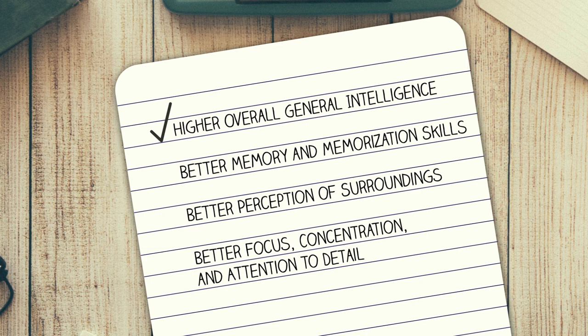Forging these new neural pathways helps you code and sort the new language you are learning. In addition, there are other brain health benefits associated with learning a new language. Here's a list of benefits bilingual people can enjoy. Higher overall general intelligence, better memory and memorization skills, better perception of surroundings, better focus, concentration, and attention to detail. So, in a very real way, learning a new language is one of the best and most practical retirement hobbies you can find because it helps protect against cognitive decline as you age.